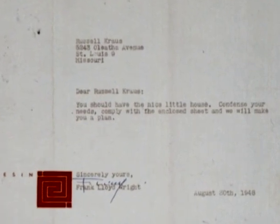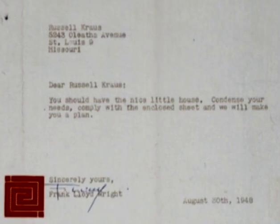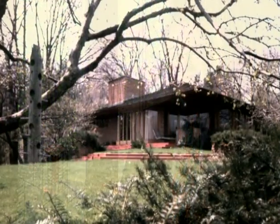The little house that Wright had in mind for the Krauses would be liberally based on the architect's continuing Usonian ideal. Frank Lloyd Wright started to use the term Usonian in the early 1930s. It is based on the abbreviation for United States of North America, including the O in the of, and then I guess just adding the I to make it more pronounceable.